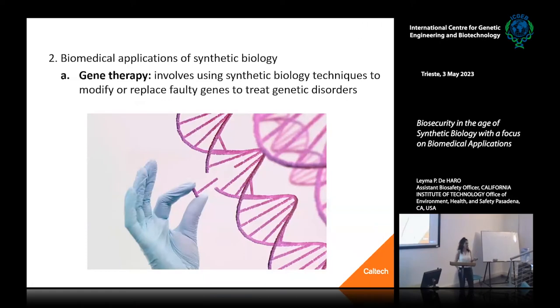So what are some biomedical applications of some of these technologies? Gene therapy is one of them. Gene therapy is very promising. It's already been used in clinical trials in the United States to treat different types of cancer, genetically inherited disorders that until very recently were considered incurable, and now it's quite possible that they can be cured. CAR T cell is one of them, for example, where you can cure certain types of leukemia that before were incurable.